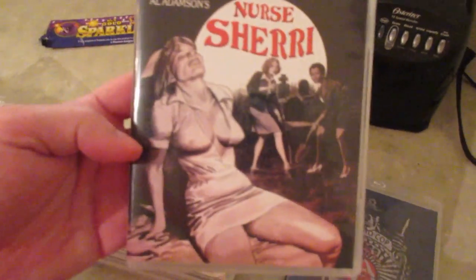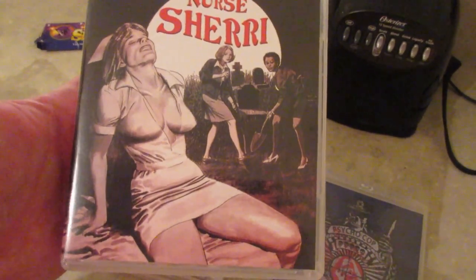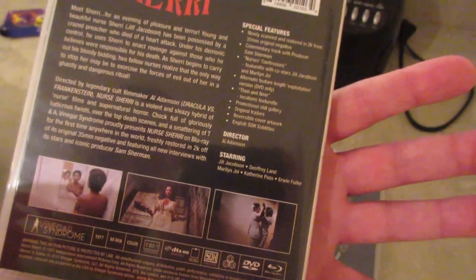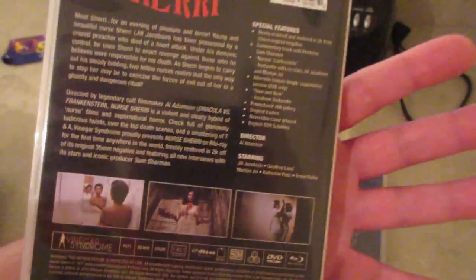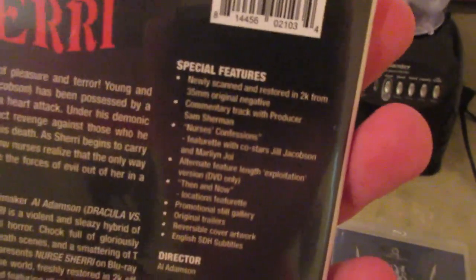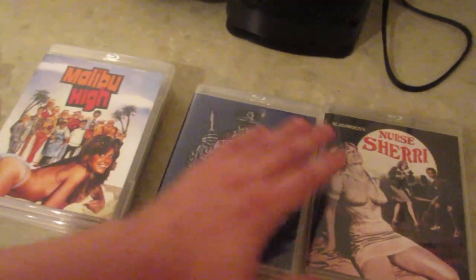Next up is Nurse Sherry from Al Adamson, who did a lot of 70s B exploitation movies. On the front it looks like sexploitation, but reading the back, this nurse is possessed by an evil priest, so it sounds more like a possession movie. But seeing that clip right there, it looks like there's going to be some softcore looking scenes. A lot of the Vinegar Syndrome releases have a ton of special features, which is something I really appreciate. I like the clear cases. They usually have interior artwork.